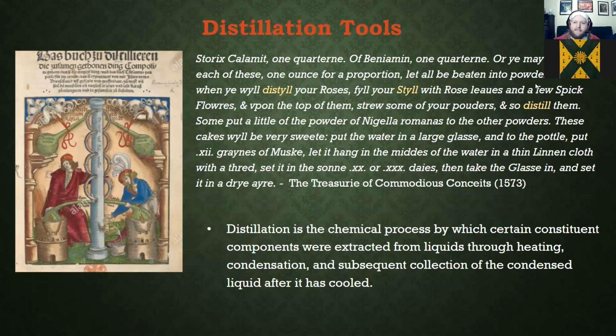All right, distillation tools. So this particular recipe is for making a sweet water, and distillation is the chemical process in which certain constituent components were extracted from liquids through heating, condensation, and then collection of that condensed liquid. And so I highlighted where in this we're going to be stilling 3 times in the process.